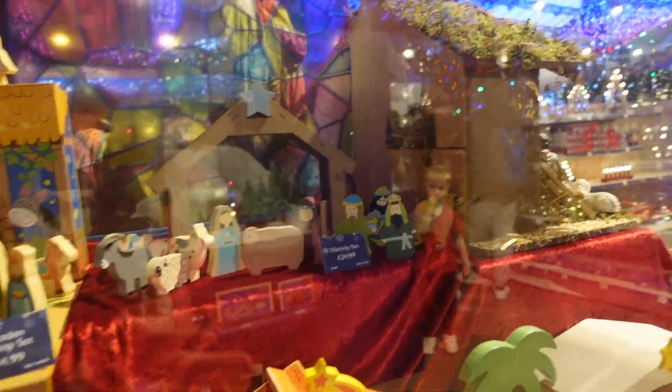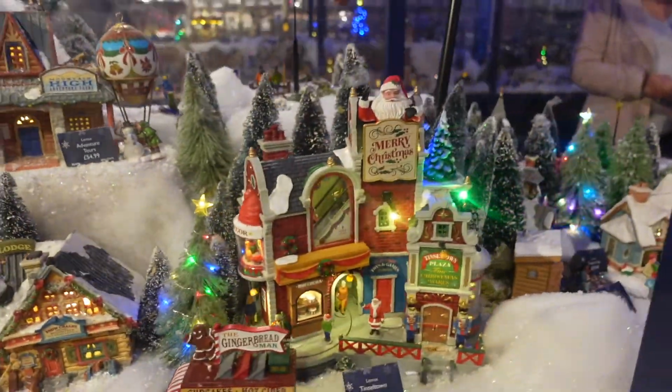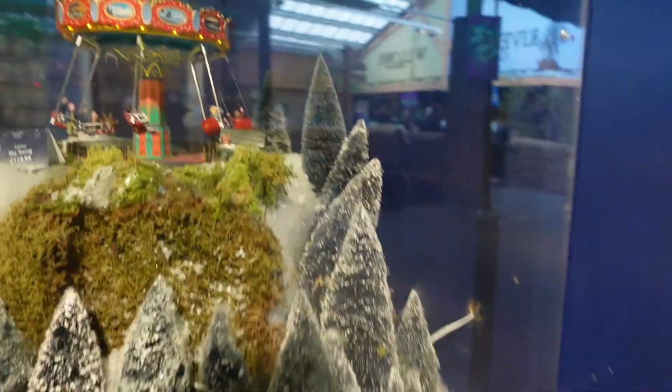And obviously they last. That's the thing with a lot of Christmas things. They last for a long time, so you're kind of investing in them. That's why they're a little bit more expensive. So there you go. These are the mini village. I love these so much, especially the theme park rides. I think they look really, really good.